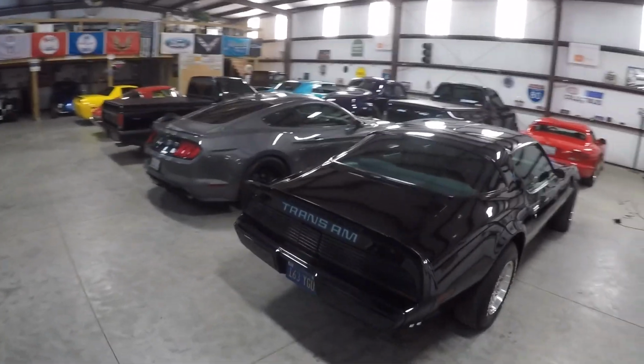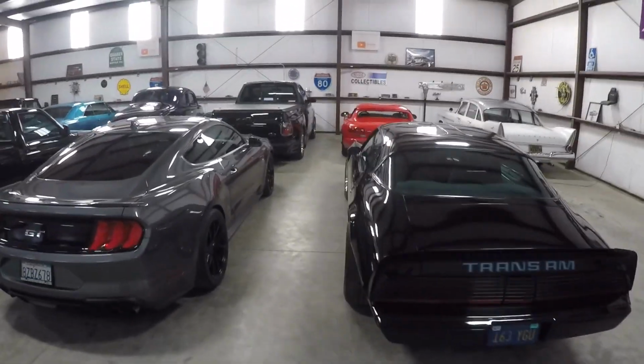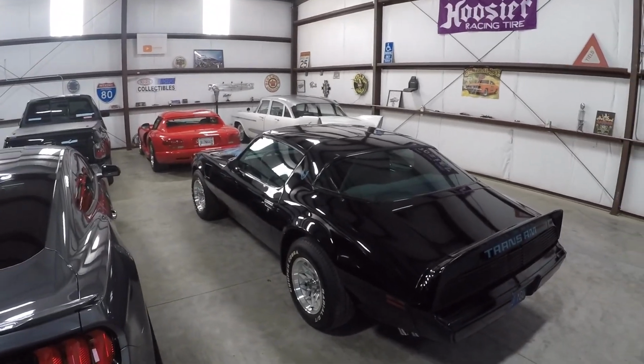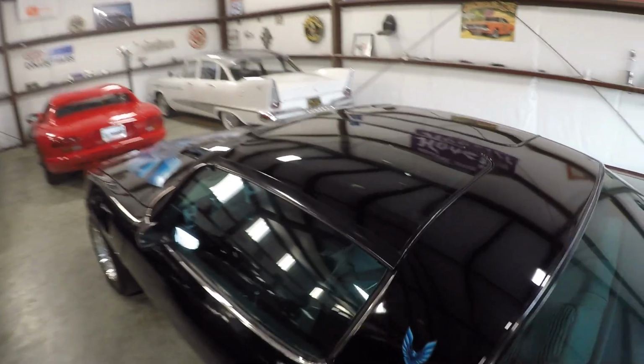It's a very nice cruising, nice driving car. I could daily drive this car without any hesitation. Wouldn't miss a beat, drives like a modern car. And yeah, let me open the shop door up. We'll take it for a little spin.